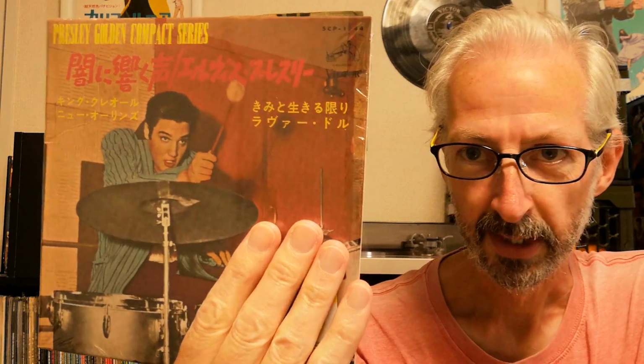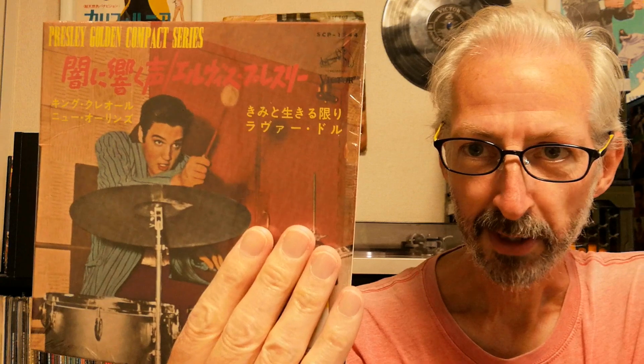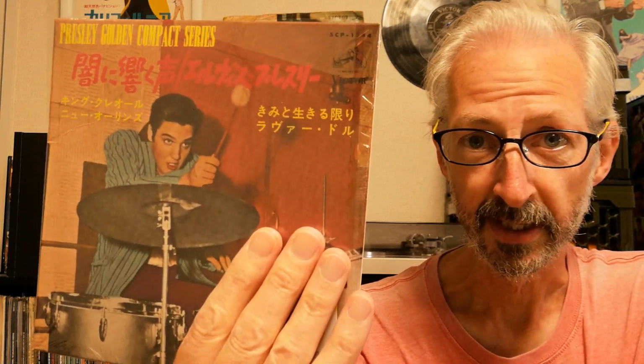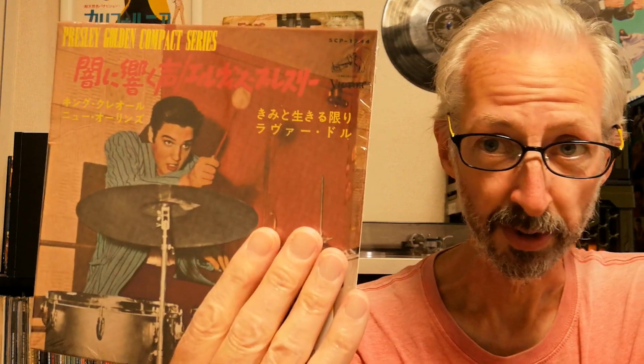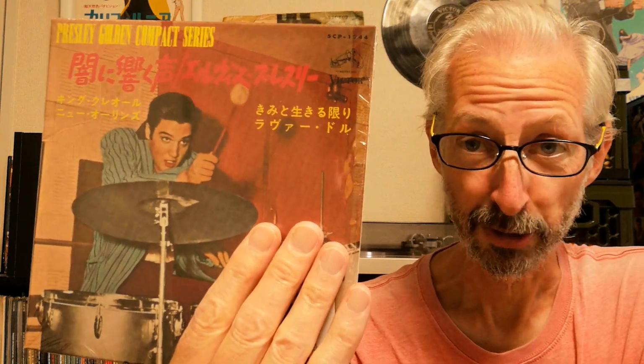I never thought the day would come when I'd be able to show you this little beauty. Look at that for a cover. This is the King Creole EP, part of the Presley Golden Compact series of EPs released in late 1965 and, in the case of this one, early 1966. Now, if you try and find this on eBay, it's going to cost you around about $1,000.